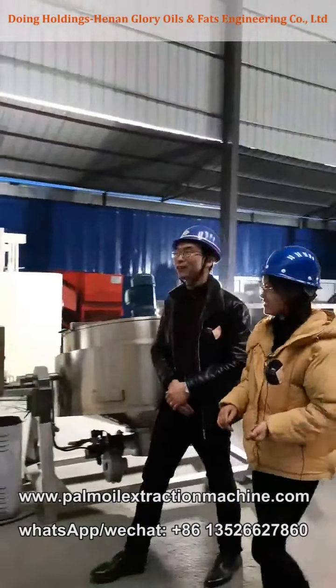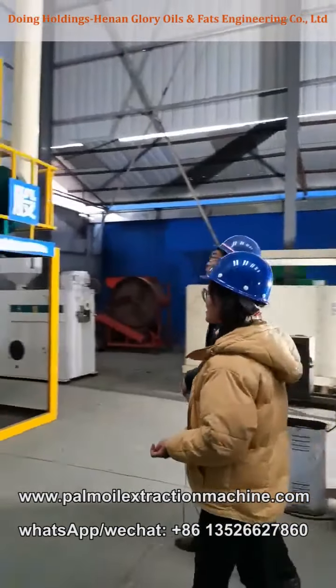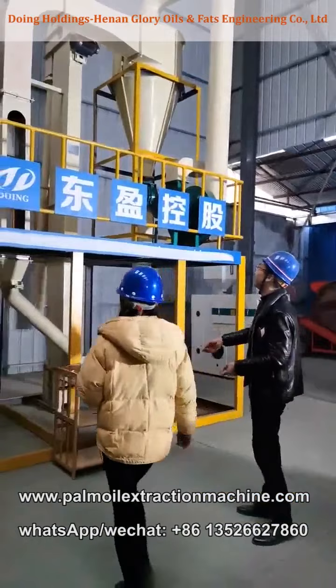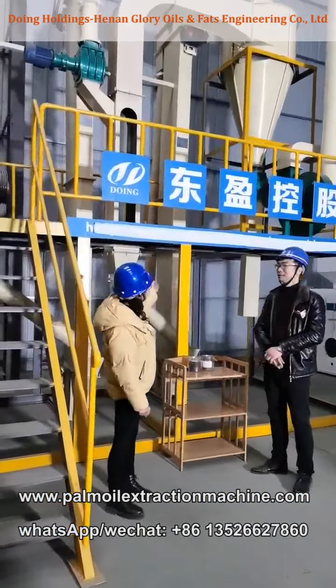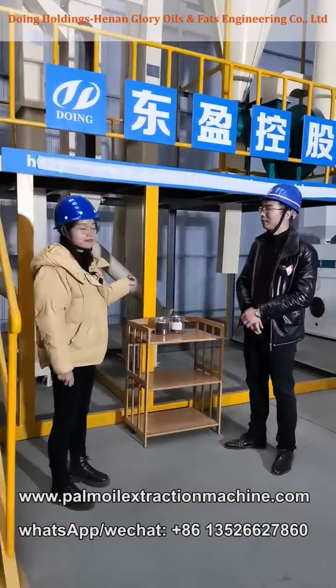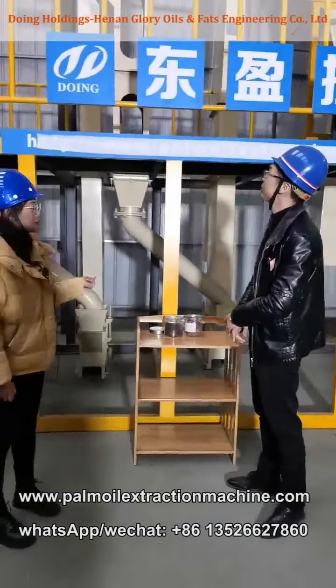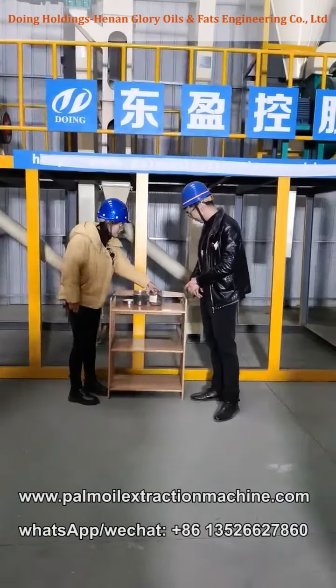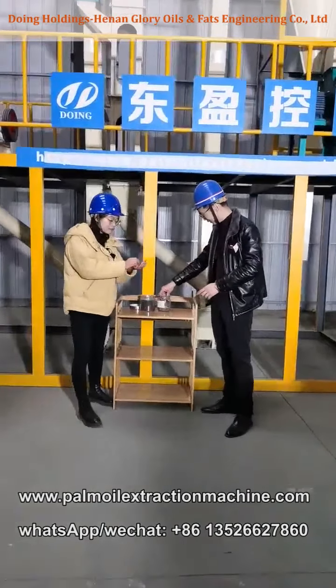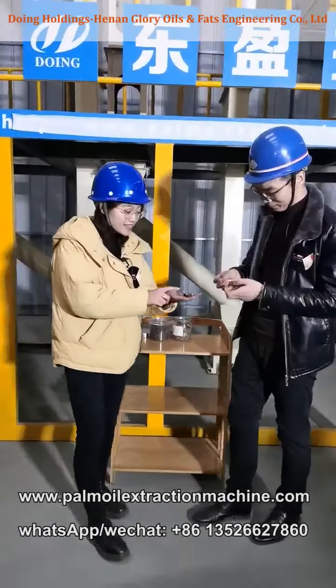Great. Maggie, what about this machine? This machine is our palm kernel cracking and separating machine. You can see it here. Oh, this is a palm nut. Yeah, this is our palm nut.